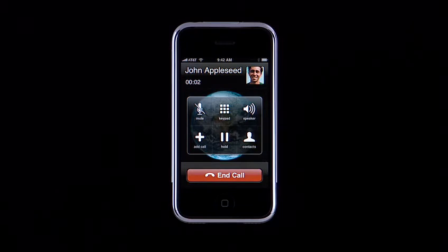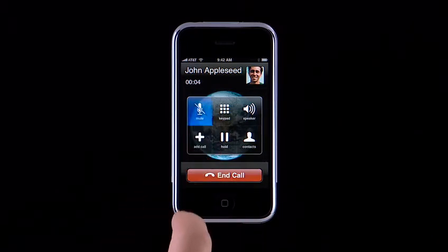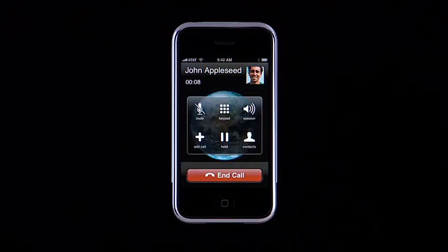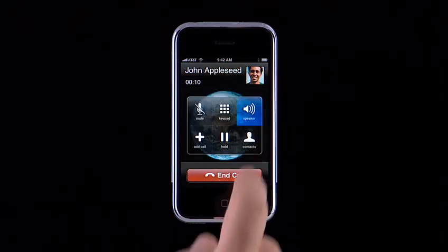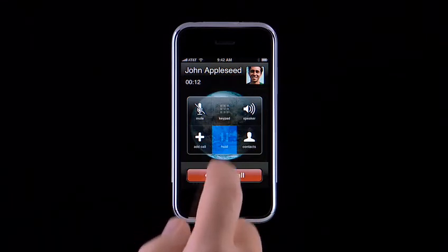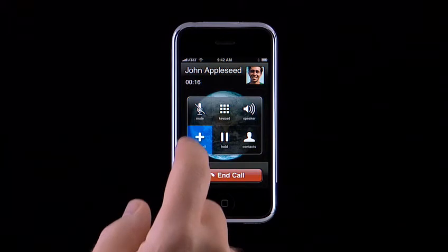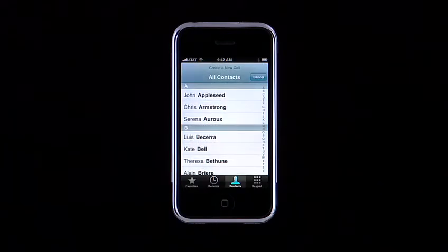Anytime you're on a call, you can tap Mute to mute your line, tap Keypad to bring up the numeric keypad, and tap Speaker to use the speakerphone. To put a call on hold, tap the Hold button. You can also create a simple conference call by tapping Add Call, which brings up your contact list so you can tap a second number to call.